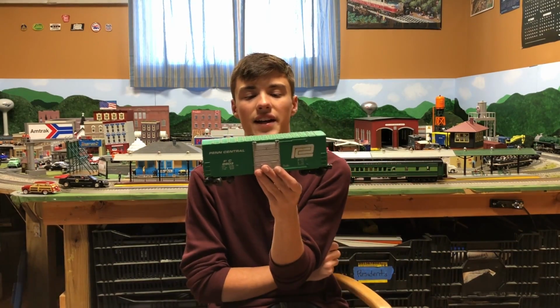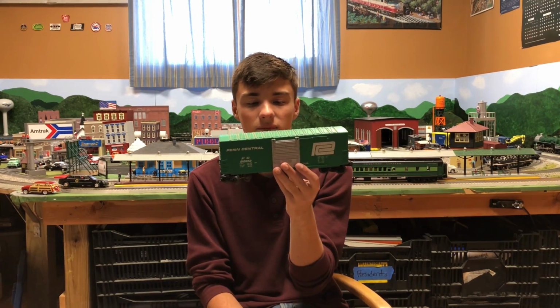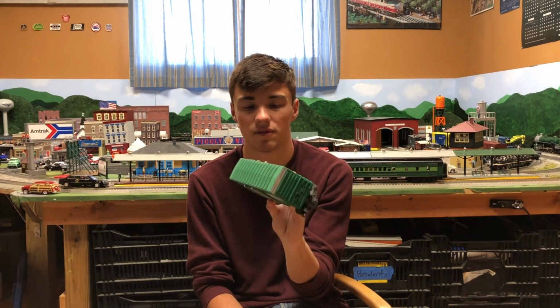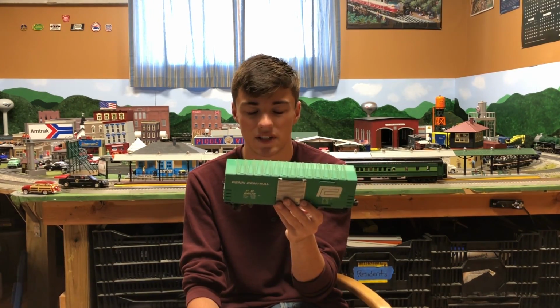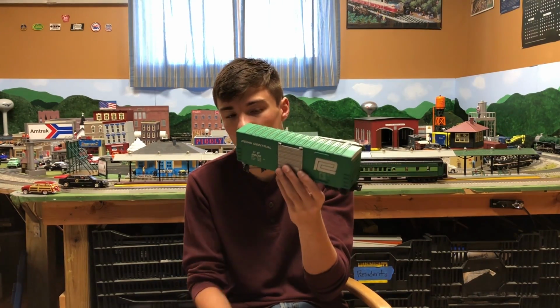Next up is this Lionel MPC High Cube boxcar painted up for the Penn Central. I have a really unique fascination with the Penn Central Railroad for absolutely no reason. And as you know, I did a video on the history of the Penn Central and why it failed. And I needed something Penn Central in my collection.